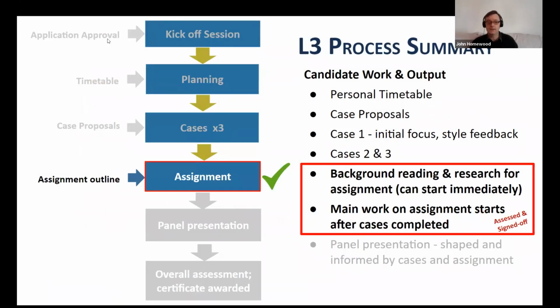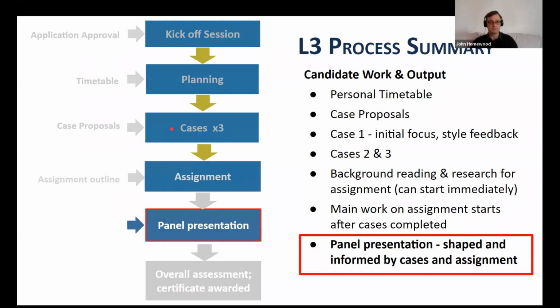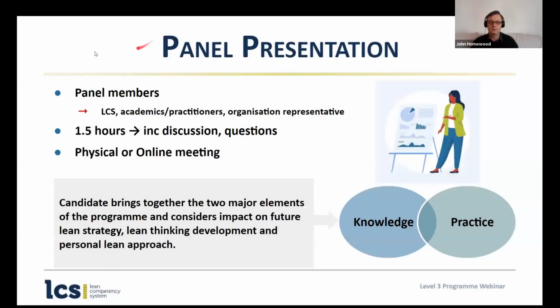So once we sign that off, and we're happy that you're able to move on, we round it all off with a panel presentation. This is very much the last 5% of work that's involved. By bringing a presentation together, essentially you're bringing together the other elements of the programme, but also perhaps looking towards the future. And a number of candidates in the past have used this as an opportunity to showcase to other people within the organisation, perhaps other practitioners, or indeed more senior people, in a sense showcasing their own work, but also where their vision is.